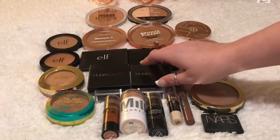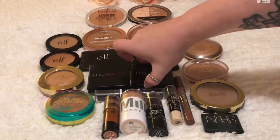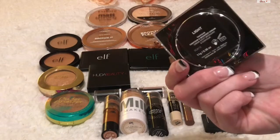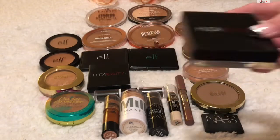Also, I have one of my Huda Beauty Tantours in my Beauty A to Z as well. I have the shade Light in the project.